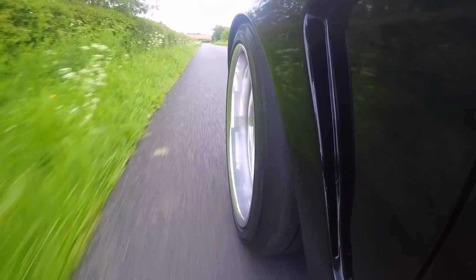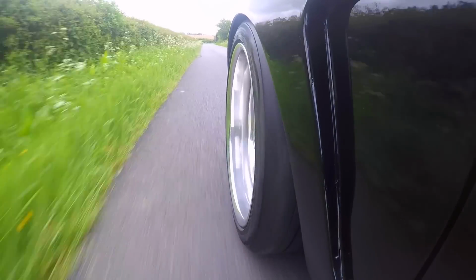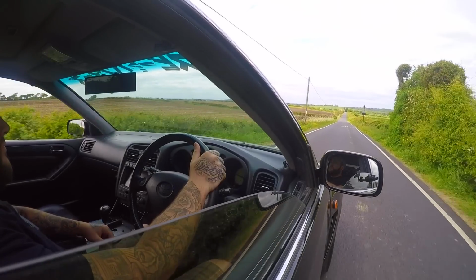I do think this car would be unbelievable as a motorway cruiser. I think in Japan this would have been a businessman's car to get to his meetings very, very quickly. It's just great that Toyota took the Lexus shell and put the 2JZ in it. It's just awesome to me.